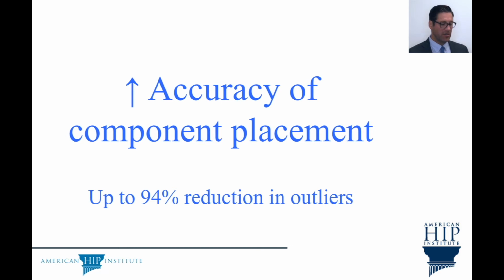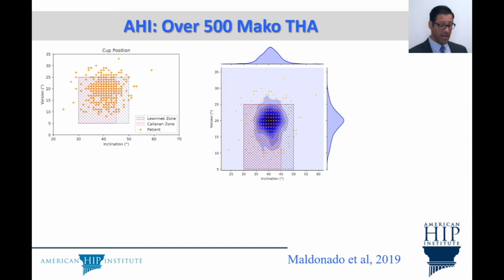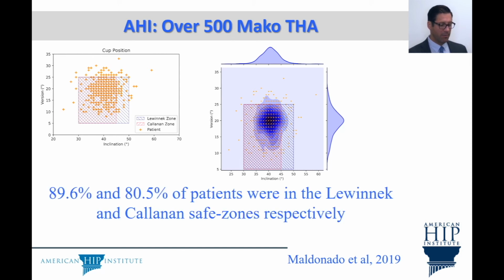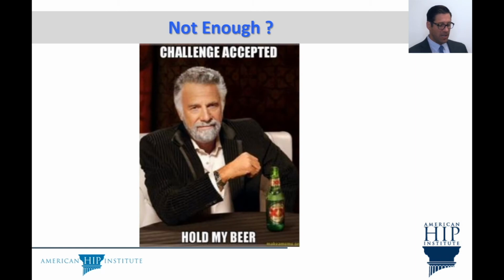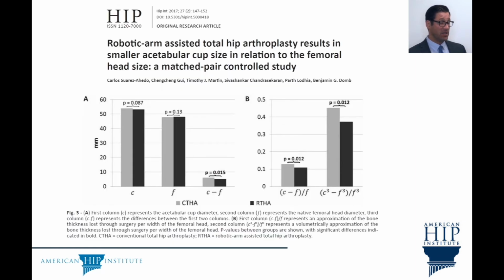So clearly there's an increase in accuracy of the component placement, and depending on the study we look at, this is responsible for up to a 94% reduction in outliers. More recently, we have looked at over 500 robotic hip replacements and found similar results are sustained. We had nearly 90% of the patients in the Lewinick safe zone and over 80% in the Callanan safe zone, respectively. So if that's not enough, then let's go on and look at some of the other advantages.